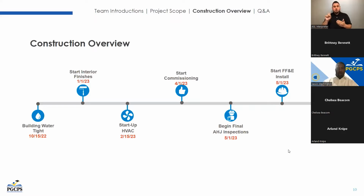We are pretty close to being watertight. We've got some windows that still need to go in and be caulked, but with the exception of those couple locations, we're pretty close to being watertight. The roof is complete. And so we've got dry spaces inside the building for putting up our drywall. Interior finishes in this respect would be our flooring. So right now we're looking to start some of our tile work and our VCT finishes around the first of the year. Pushing for our permanent HVAC startup mid-February.